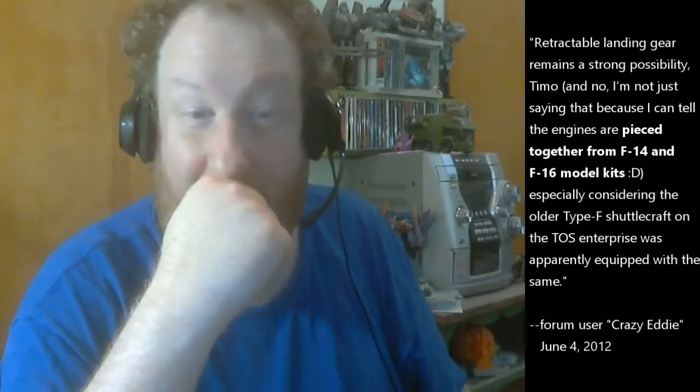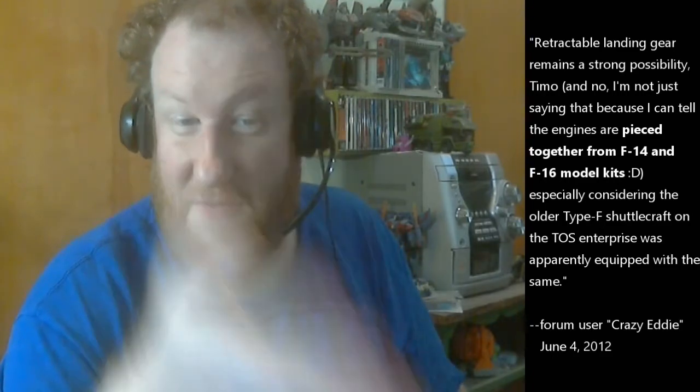And no, I'm not saying that because I can tell the engines are pieced together from F-14 and F-16 model kits. Big smile, especially considering the old Type 5 Shuttlecraft. Yeah, okay, so they're left over from the F-14 and the F-16. I called it. Yeah, 37 years later. And now they're just talking about detailing.